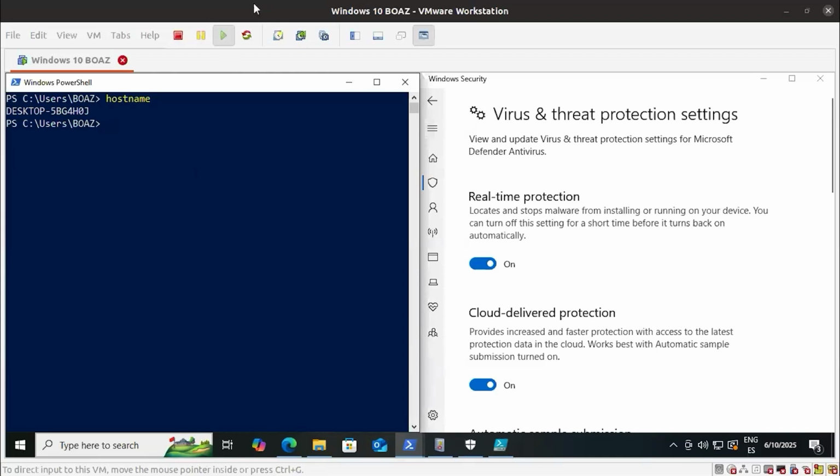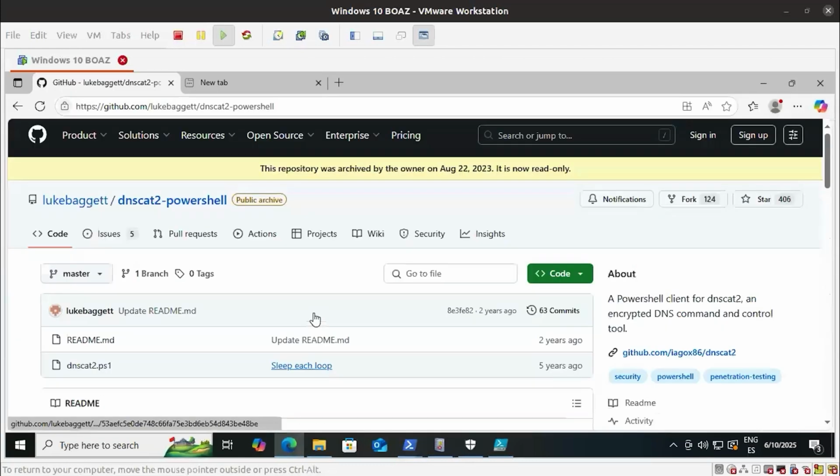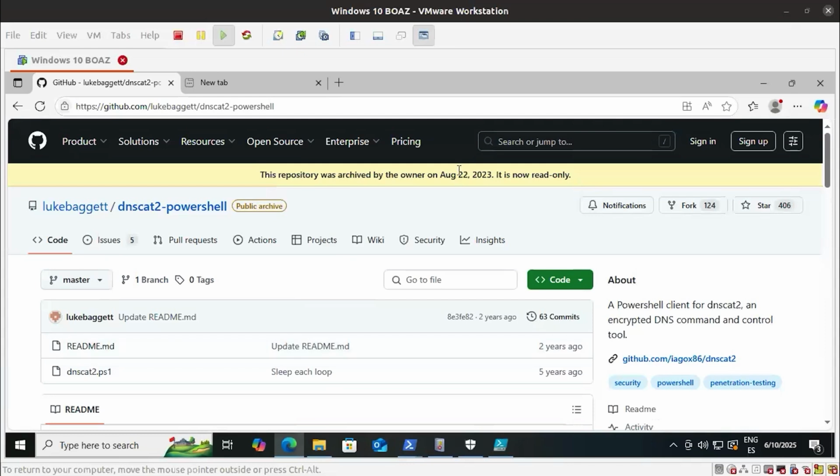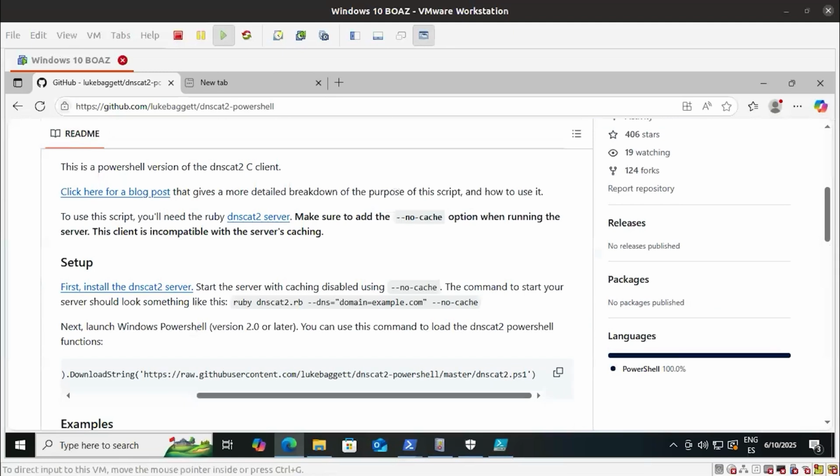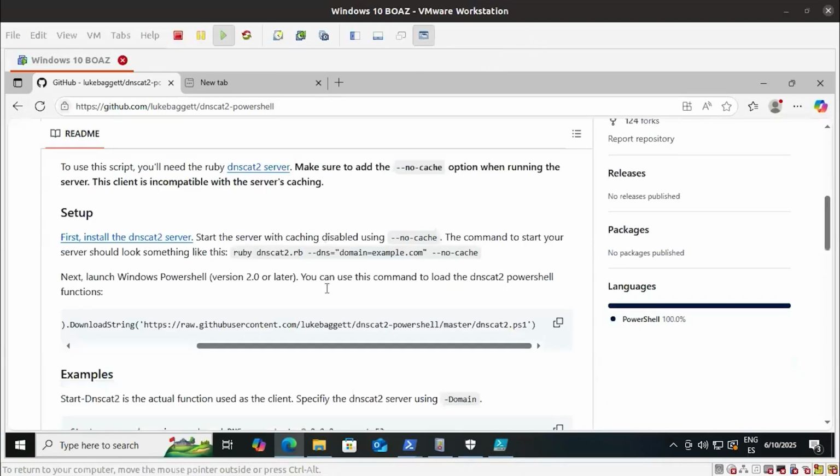For this test, we are going to use a malware sample from 2023 called DNSCAT. This is from August 2023. This is a tool that allows us to perform DNS tunnels with full sessions in the victim machine, also reverse shells, exchange files, and it is written totally in PowerShell.